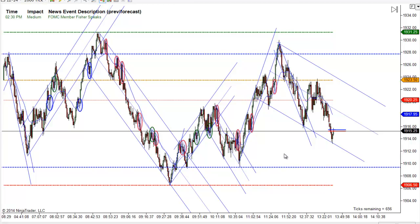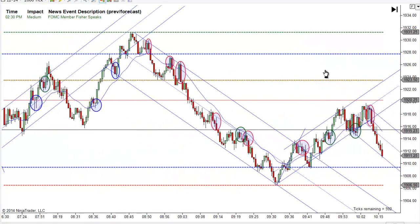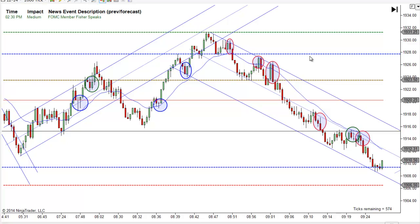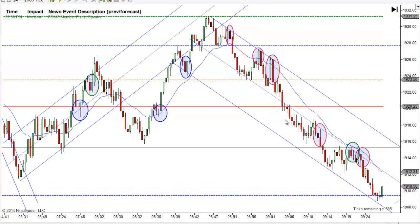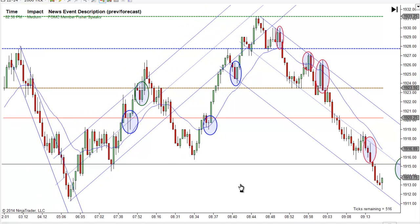But let's back out where you can see a little more. There's lots of movement, lots of trades. You don't need but about an hour's worth of trading if you're just patient and you figure out where the trends and the support and resistance are, and just sit there and be patient and wait.